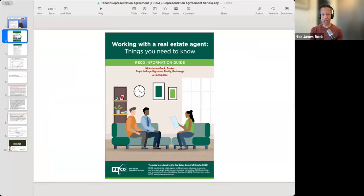The guide is divided into several sections. Before TRESA, we were under the Real Estate and Business Brokers Act, and the working with a realtor guide was basically just 1 page or perhaps a 2-page pamphlet. The RECO Information Guide is 11 pages long. It goes into greater detail as to what is agency, the different types of agency, and what consumers can expect when working with a real estate professional.